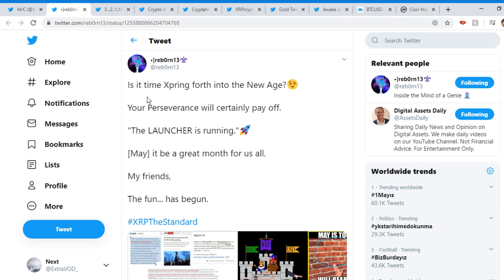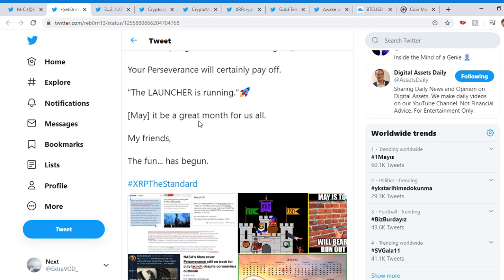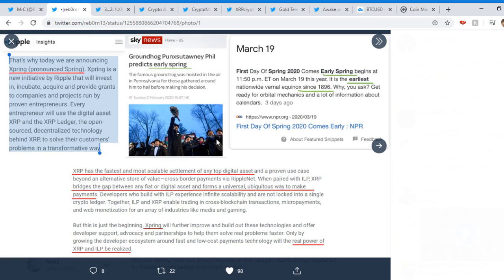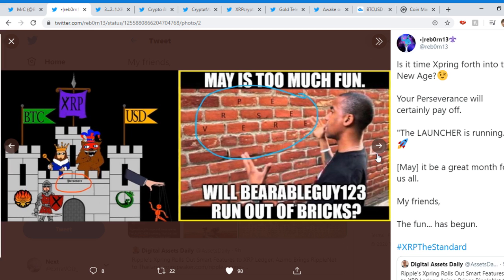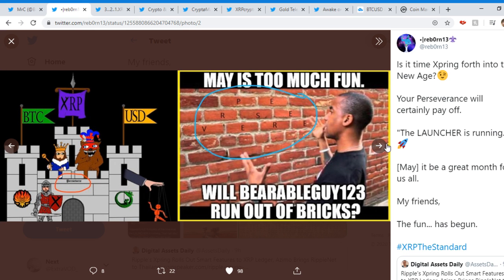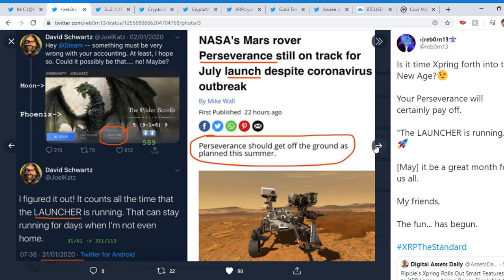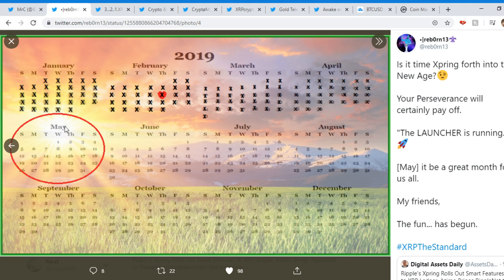It comes from Reborn. It's the time X springs forth into the new age. Your perseverance will certainly pay off. The launcher is running. May it be a great month for us all. My friends, the fun has begun. So you guys can take a closer look at all of this. There's the May, persevere. It's sunny. May, it does look promising.